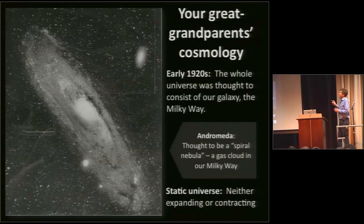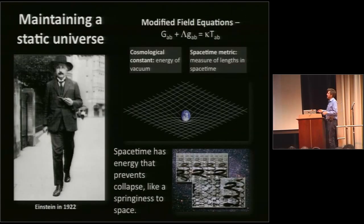But what is important is that in the early 1920s, the whole universe was thought to consist of our galaxy, the Milky Way. So here is a picture of the Andromeda galaxy, the closest big galaxy to us. And they thought it was a spiral nebula, just a gas cloud within our Milky Way galaxy. And so at the time that Einstein was doing his theory of relativity, they thought the universe was static, neither expanding nor contracting. It just stayed the same. But it actually turns out that that's not the case. This is him in 1922, so you can see by this time he's married and he's a little bit better dresser.